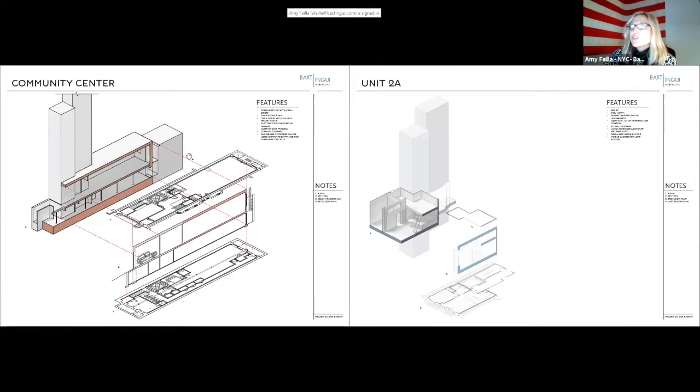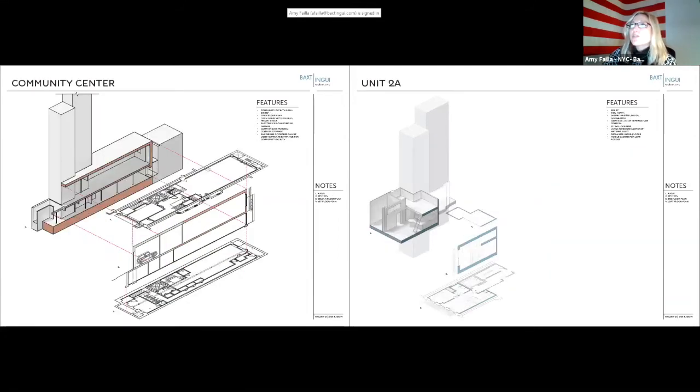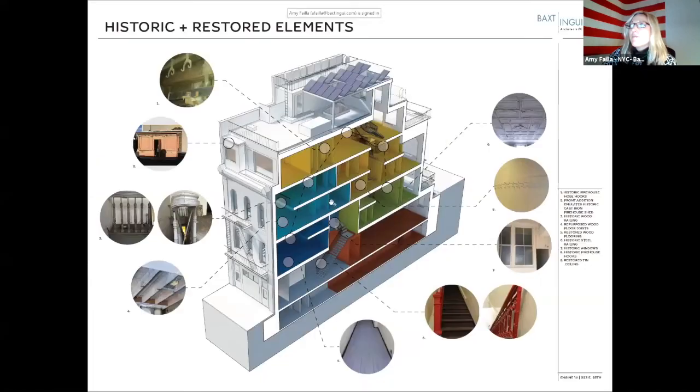So it shows you the complexity of each unit. There are 4 apartments with a community facility on the main floor. Just hopping back to this diagram here, you can see each color represents a different unit. The red is the community facility, which we're hoping to use throughout construction, and then maybe even after construction as a training facility, or maybe partnered with NYSERDA or something along those lines.